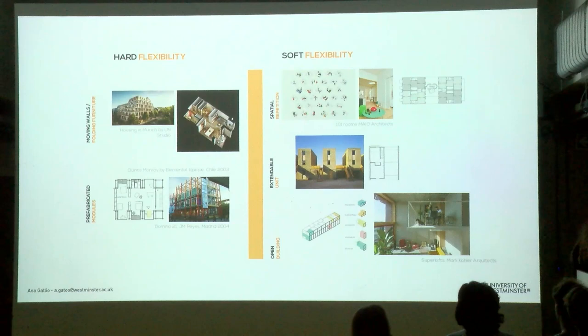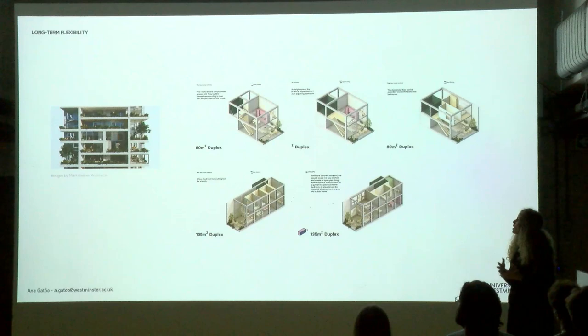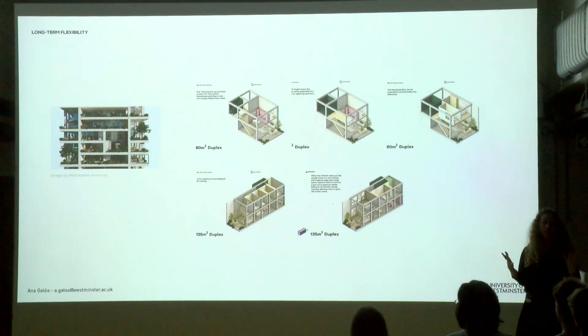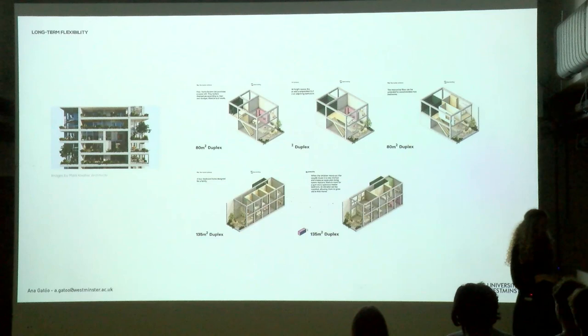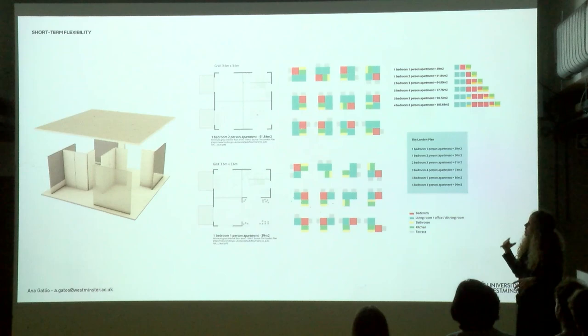And I looked at long-term flexibility, and this is where an apartment can change over the course of a lifetime. So for example, if you have kids, you make more bedrooms, but then if they move out, you extend your bedroom or your living room, and that's, again, much easier to do if you are using engineered timber because you can disassemble things and reuse them in another way. And short-term flexibility, and that's when an apartment can change on a daily basis. So I developed a grid based on the London plan that could fit all their building typologies.